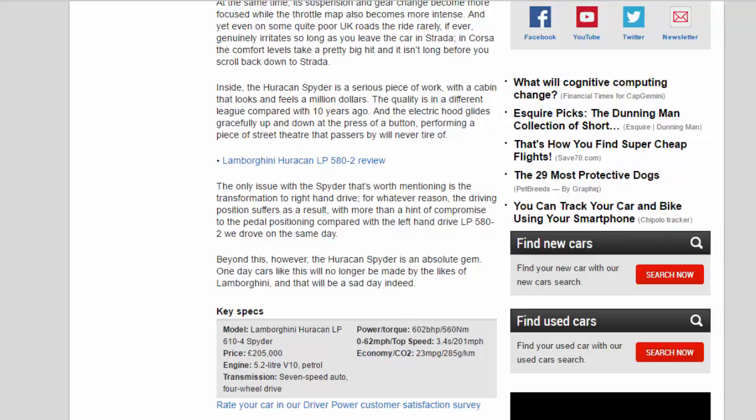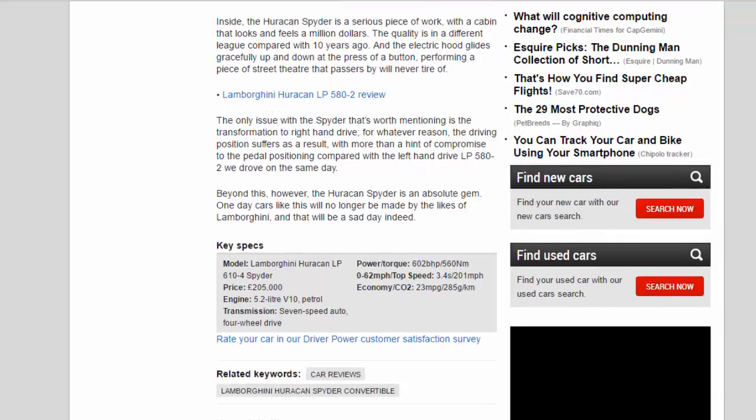With a cabin that looks and feels like a million dollars. The quality is in a different league compared with 10 years ago, and the electric hood glides gracefully up and down at the press of a button, performing a piece of street theater that passers-by will never tire of. Lamborghini Huracan LP 580 review.